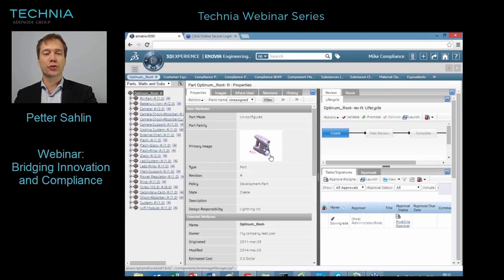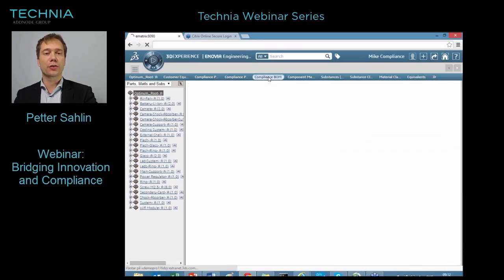But here I switch to the product. And I can see here it's a 3D scanner of some sort for medical device purposes. I can see what the current life cycle stage is. So I can see that it's an early creation. And I can see what the relevant tasks are at the time being. And I can see that there are approvals and signatures required for that. But in this case, I want to understand the compliance status. So I go to the compliance BOM.